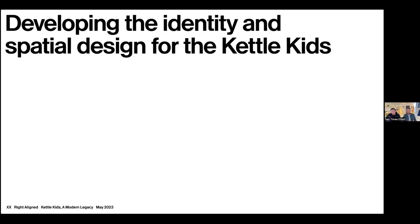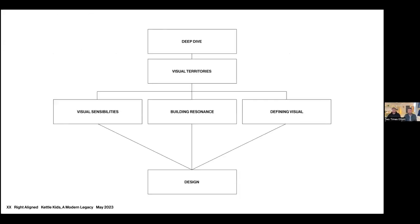So what we're going to be doing today is taking you through five key stages of our process. The first stage we call define, which is looking at research, questioning the brief, understanding the challenge, getting to know our partners and our clients as well as we possibly can, and then planning out our narrative and territories.